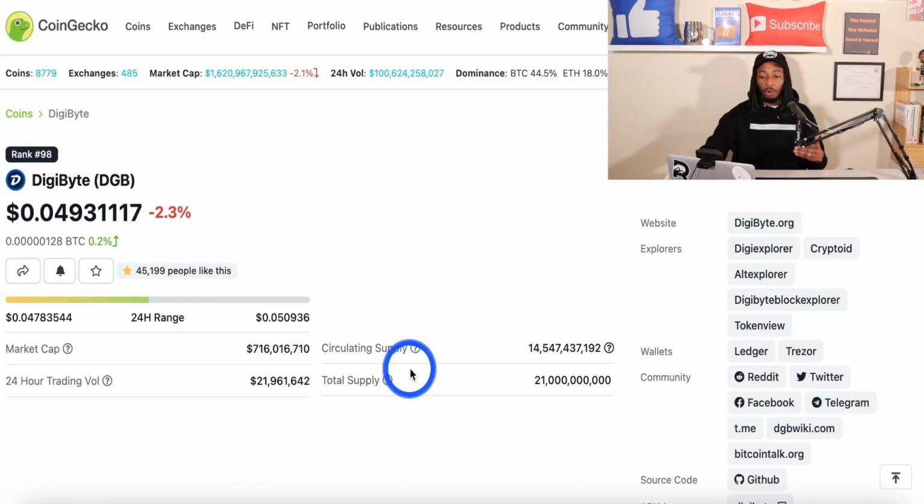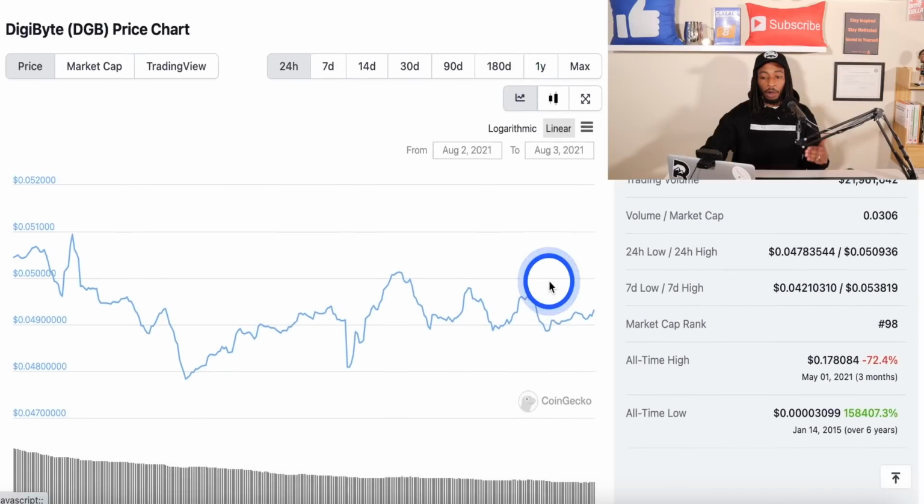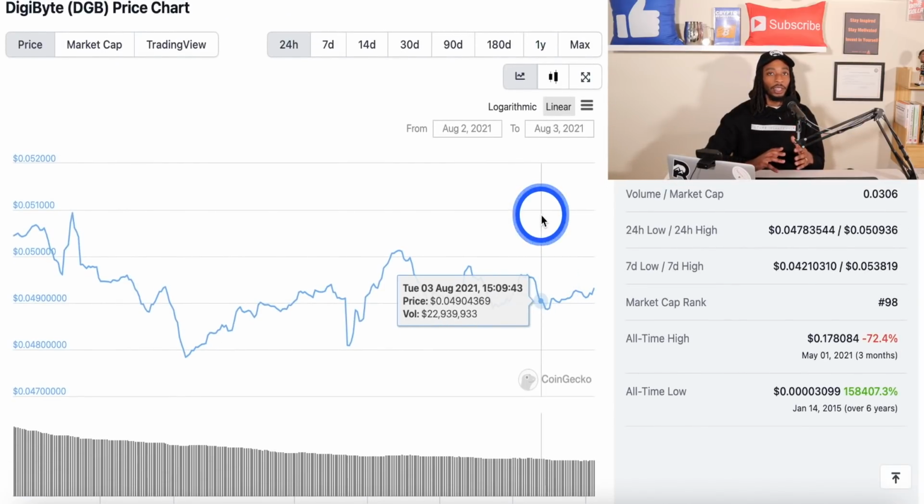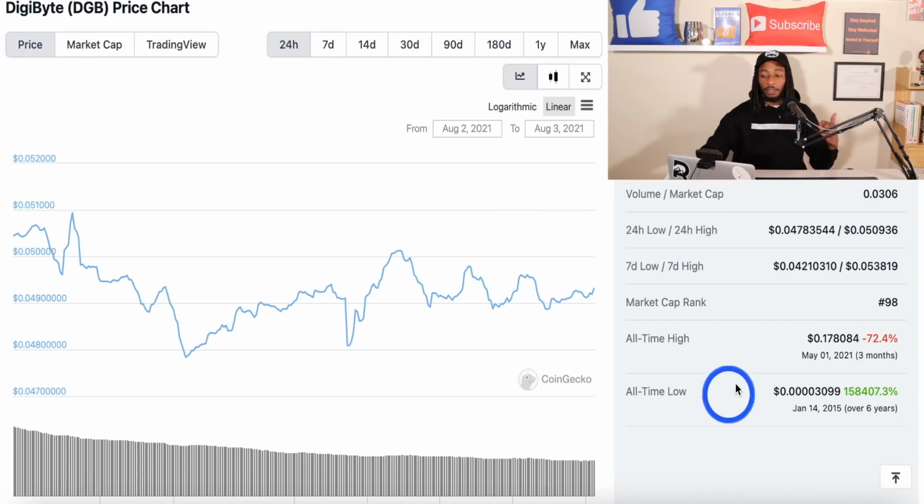And so as we move on down here, you can see the market cap is a little over 716 million. You can see the circulating supply is 14.5 billion. And as we move on down and look at the price chart here, we will go back and look at the price here so we can look at the circulating supply to see how that would match up with my price prediction. So looking at the far right here, we can see the all-time high and all-time low for the Digibyte coin, and we can see the all-time high was 3 months ago, a little bit over 17 cents, almost 18 cents to be exact. And if we look at the all-time low, it was well under a tenth of a penny.